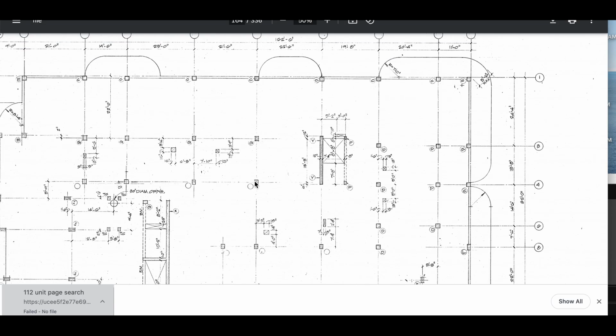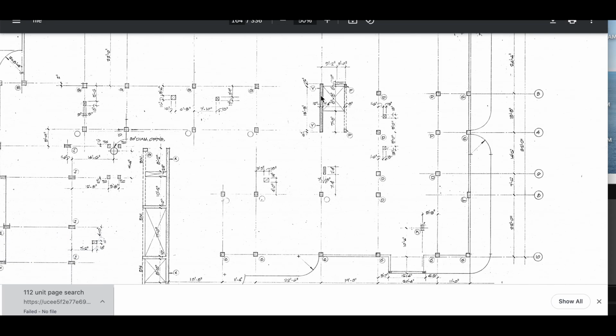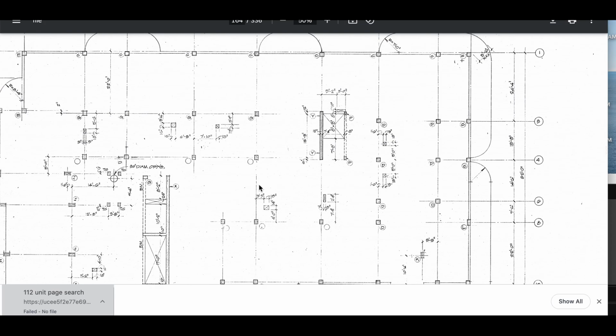So 1, 2, 3, and then to the right of that. Let's take a peek. 1, 2, and 3, and then shift. 1, 2, 3, shift left, shift right. No.